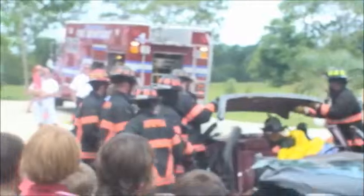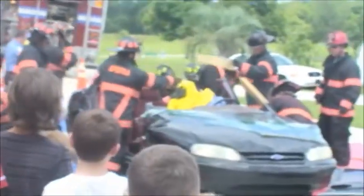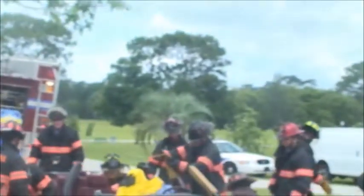All right, they're quickly taking the roof off the vehicle. There we go. Now we have full access to the patient inside the vehicle. You see him taking those little plastic covers, he's covering those posts up to make sure that we don't hurt ourselves.